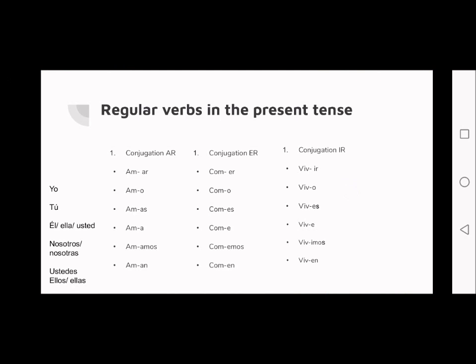Okay, regular verbs in the present tense.